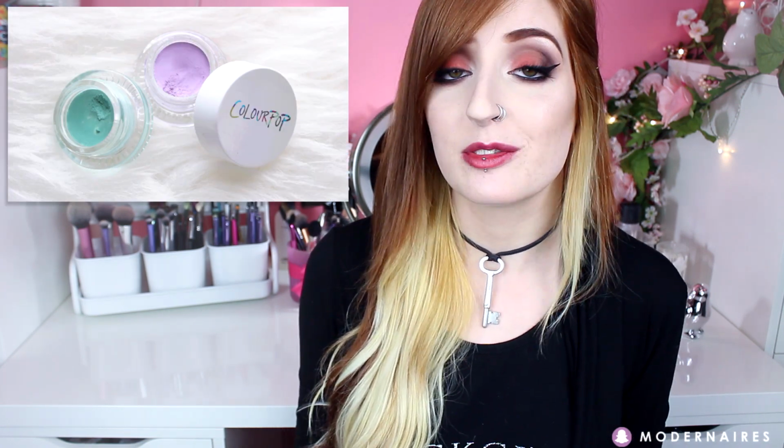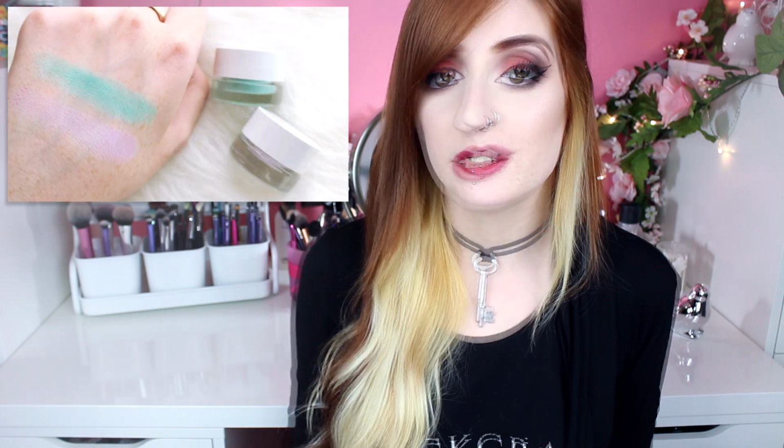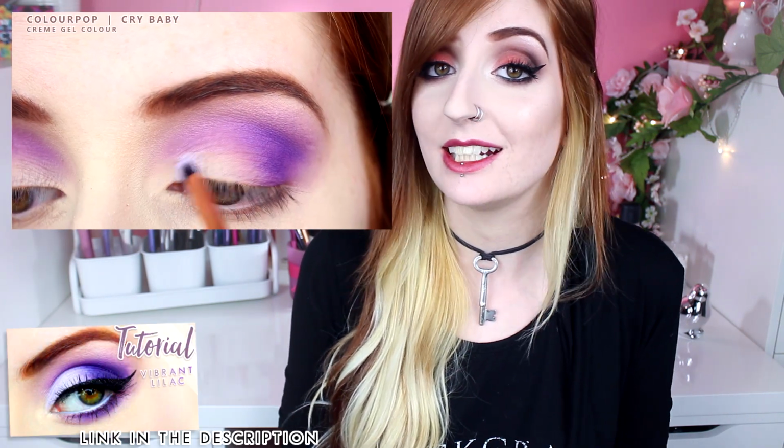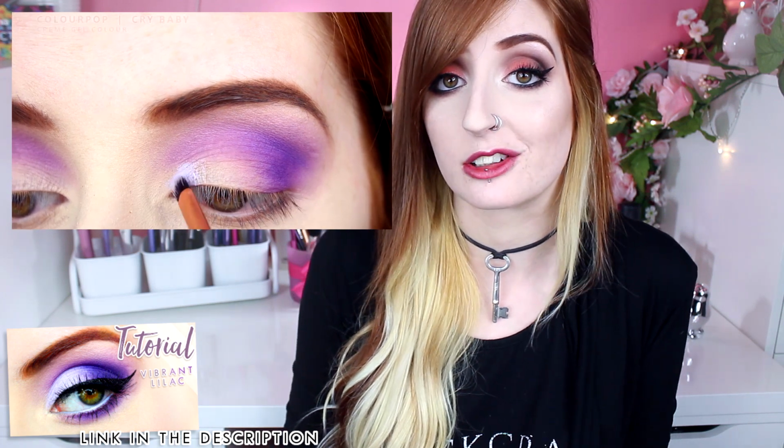But they're also really lovely to use as a super opaque, straight up color on the lid. They have a creamy texture that's really easy to apply on the lid and use, but they do dry down incredibly fast. I like using a flat synthetic brush to pick up a small amount of product and work in tiny sections at a time to apply the color on the lid.